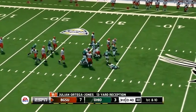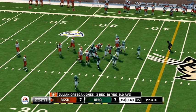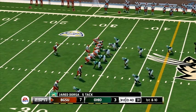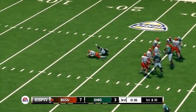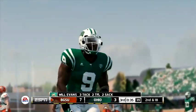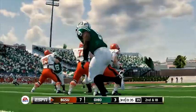Brought down at the 33-yard line. That's a gain of 13 on the play. First down. Bowling Green holds a 4-point lead. And they got it. You have to keep an eye on this guy, especially during passing situations, because he does a great job of getting to the quarterback, as we saw right there.